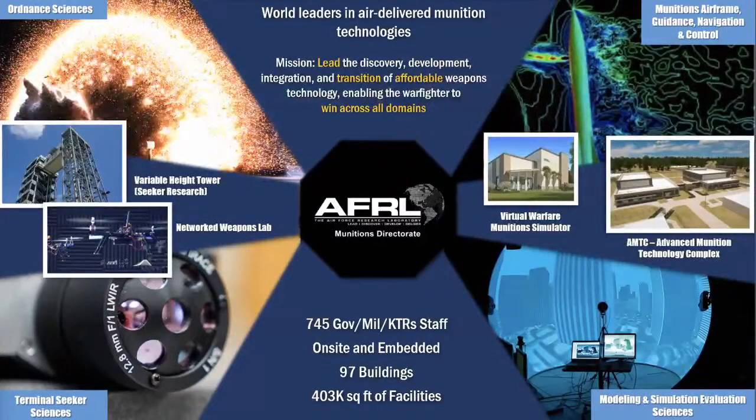So there's a little bit of a fun competition within the lab of which is more important. The folks that are into the modeling and simulation and guidance, navigation and control and seeker sciences, they all say, well, if it doesn't hit the target, it doesn't matter. And then the other guys all say, oh, well, if it doesn't do anything once it gets there, it doesn't matter. So there's a kind of fun competition there.